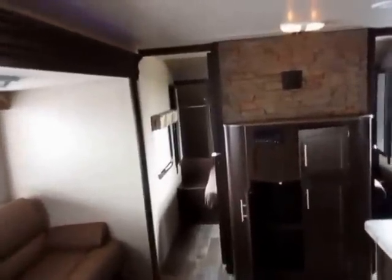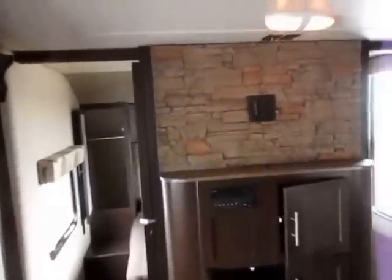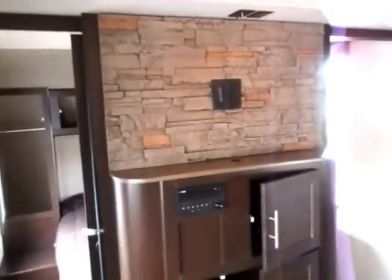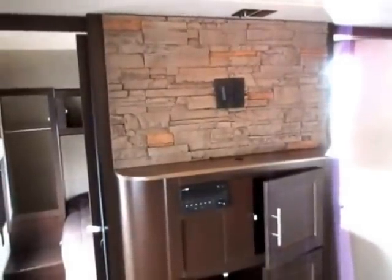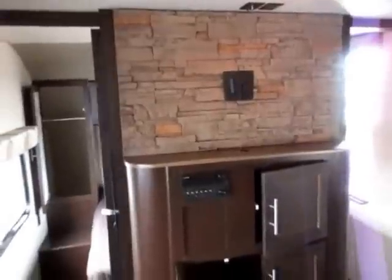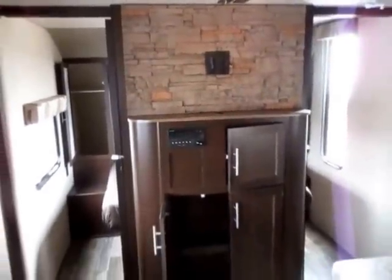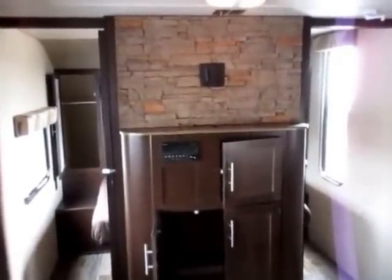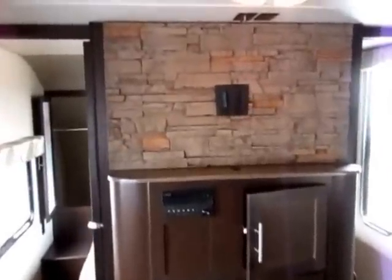So the entertainment center, again, a TV is an optional item in a Cherokee. We may have it included, we may not. It depends on the pricing. You know, we have found that there are some times where we can get a TV cheaper from Cherokee. There are some times where it's cheaper to just get one aftermarket. So we always eyeball that to make sure that we're getting you the best deal.